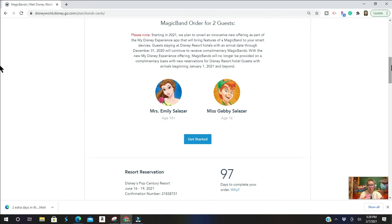I mean, we're not going to know until she gets there and tries it to open her resort room. And she said, well, at that time, if it doesn't work to open the resort room, then you could just go to customer service and pick up a Key to the World card. But then she misses out on having the magic band. Now the cast member said, well, no, she doesn't. She would just have to purchase the magic band.